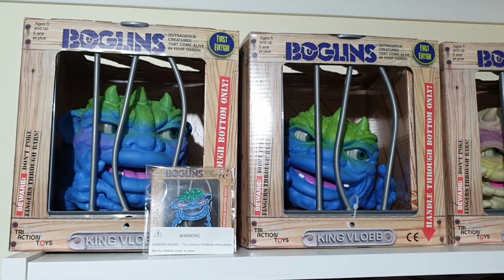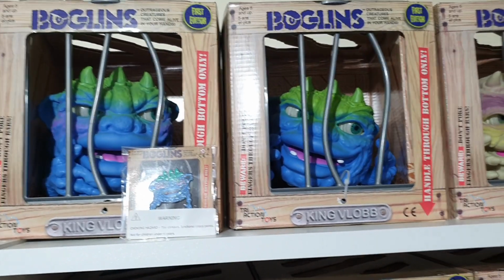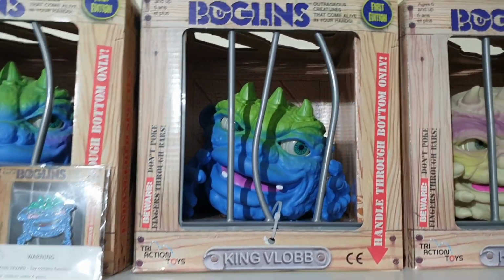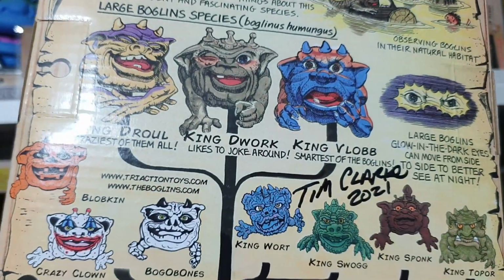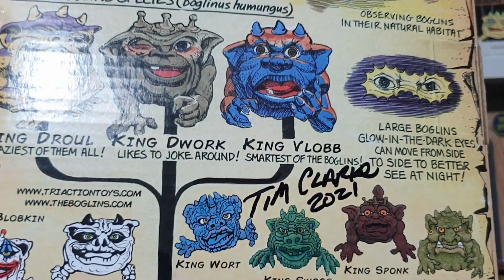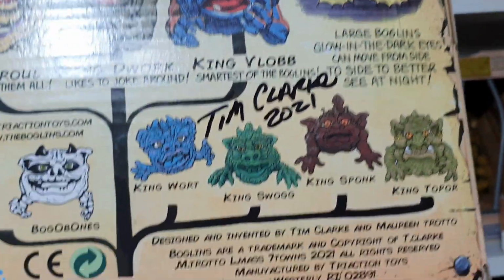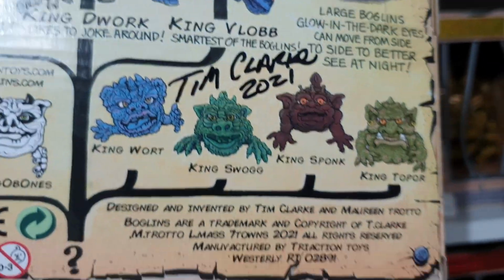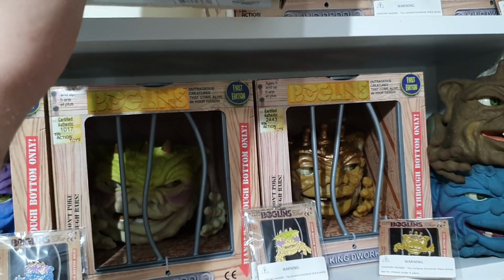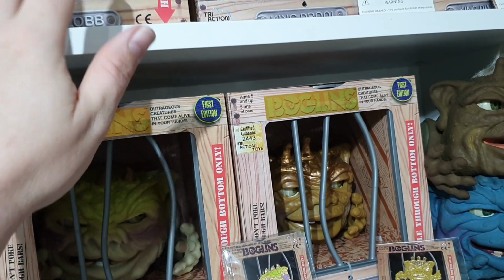Alright guys, I thought I might give you a bit of a tour of the Boglin collection anyway. So, we've met King Vlob. Thought I might give you a look at this one here. This one's not been opened yet, and that's because, if you look on the back here, it's signed by Tim Clark himself. If you're not sure who he is, he's one of the co-creators of the Boglins. There he is, Tim Clark. So pretty chuffed to have that in my collection. Pretty groovy. Pop that back up there.